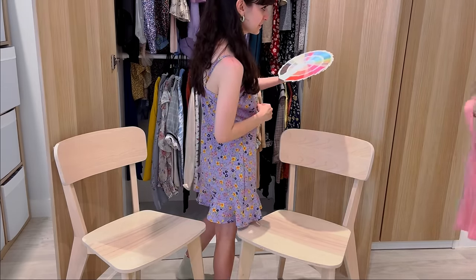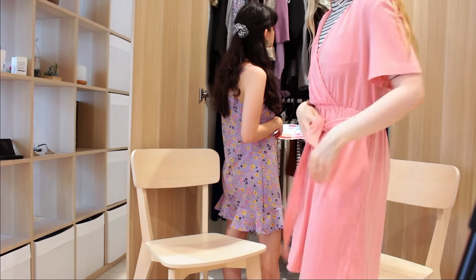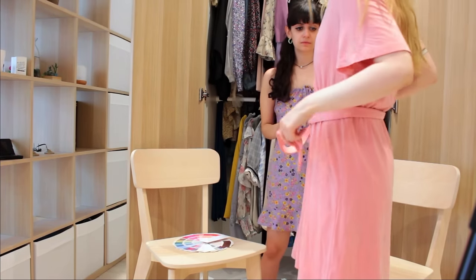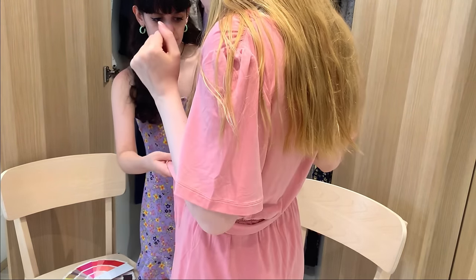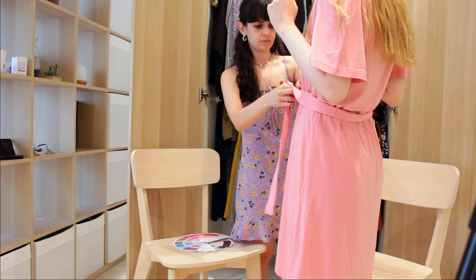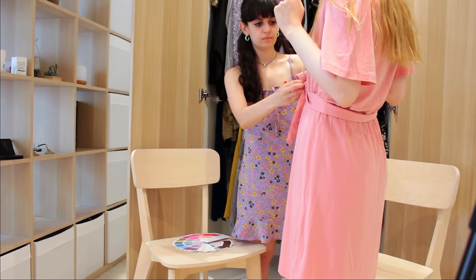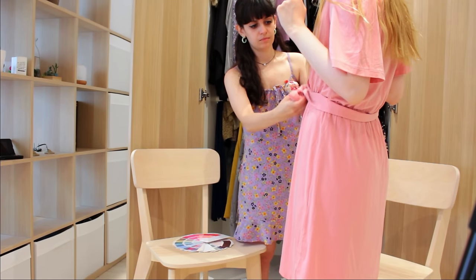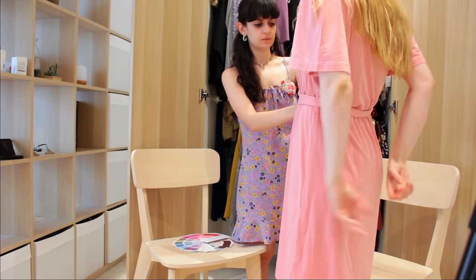Just trying to see if there's another one that would work with your colours. Should we go to the tie? So I would say with the one like this, there are actually loads of different ways of tying. It's probably nice to keep it quite flat. You could have a tie in the middle. That's cute. And you can just move them around to the side as well.